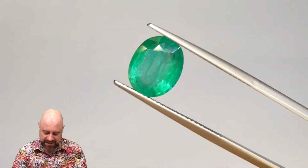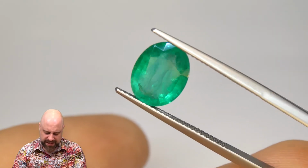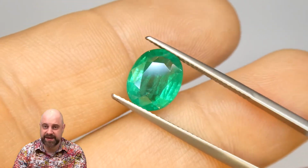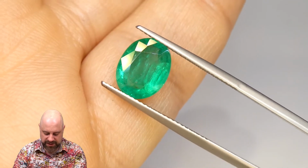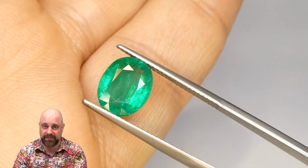As I was saying, exceptionally clean gem. Oh, it's going to set up so well. And this is on my pinky finger, just to give you a size comparison. This pinky finger is about a 7.5. So you can see, as I was saying before, it's almost an 11 by 9 stone. This is a fairly substantial gem.